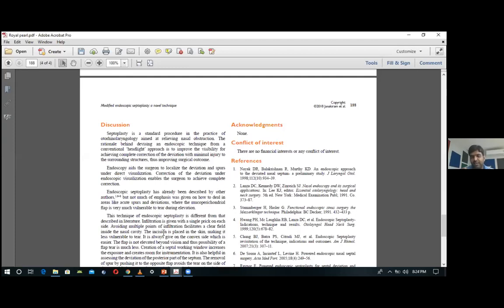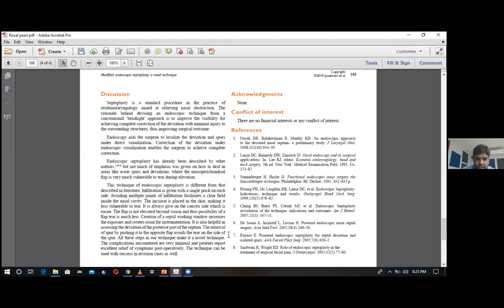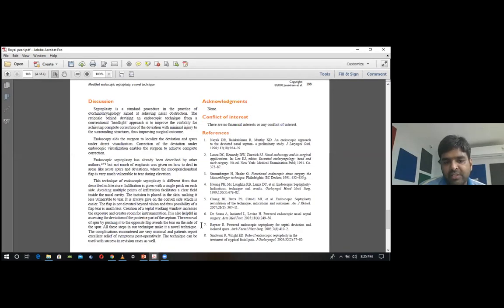Infiltration is given at a single point, avoiding multiple infiltration points, which facilitates a clear field inside the nasal cavity. The incision placed in the skin makes it less vulnerable to tear. It is always given on the convex side, which is easier and gives stability. The flap is not elevated beyond the vision, thus the possibility of a flap tear is much less.